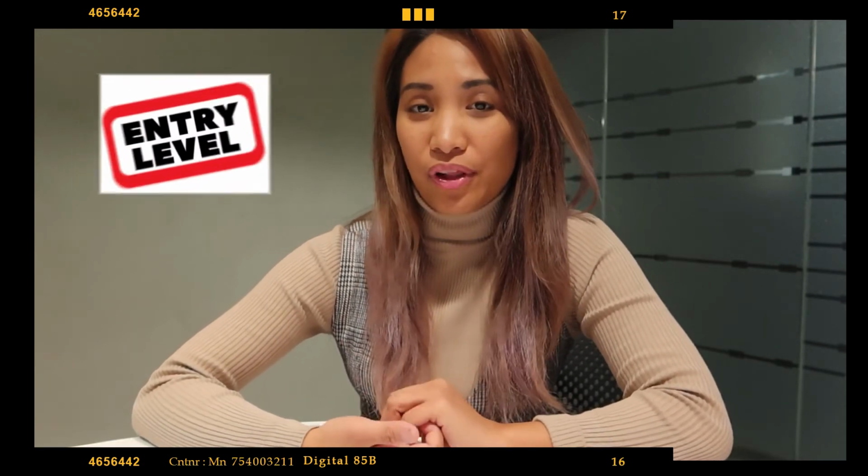There are a lot of entry-level jobs. When we say entry-level, it doesn't really require a lot of experience for you to get that job, because it is the starting point for that career or for that role. So there are entry-level jobs in IT that doesn't really require for you to have an associate's or bachelor's degree and doesn't really require a lot of experience. And what are those entry-level jobs?